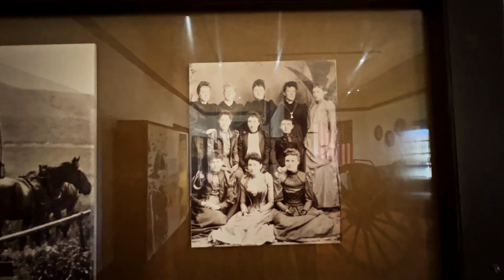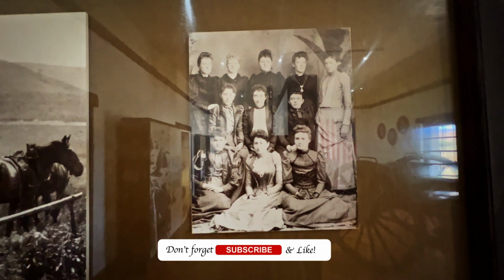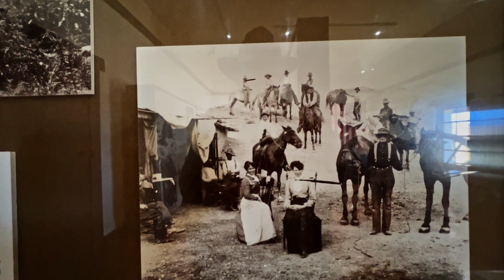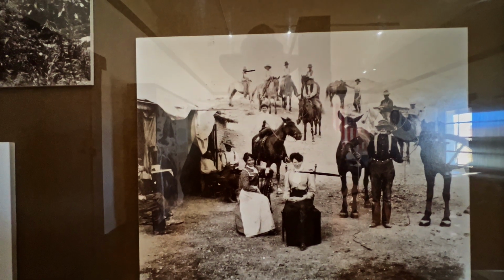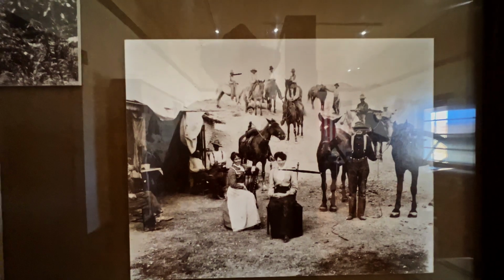I don't know about you guys, but just think of the courage and stamina of these people, and look how they dressed. I mean, even the guys, you don't see short sleeve shirts. You always see long sleeve shirts and often buttoned all the way up. It's kind of like form was more important than practicality.